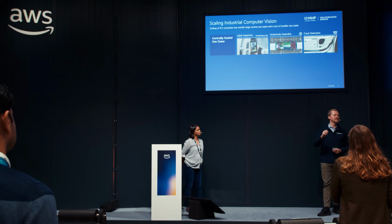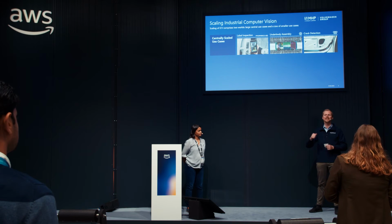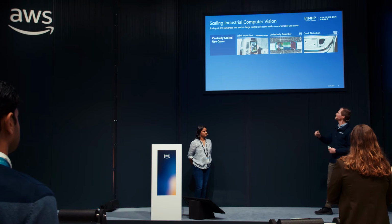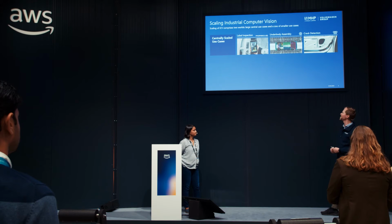So we prioritized our initial use cases that we set up to prove that we can reach this 99.6% accuracy that I mentioned earlier. Just a quick run through to give you an insight into the breadth of applications that we're looking at.